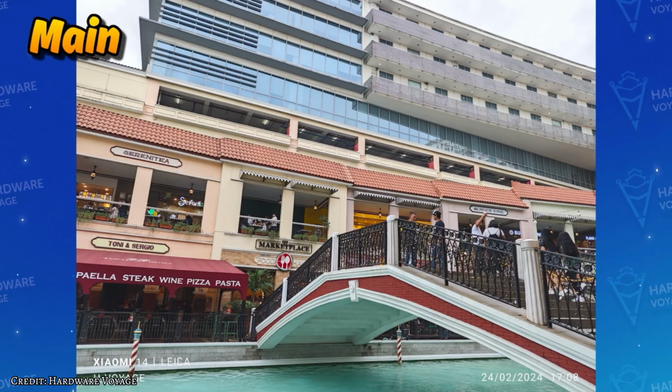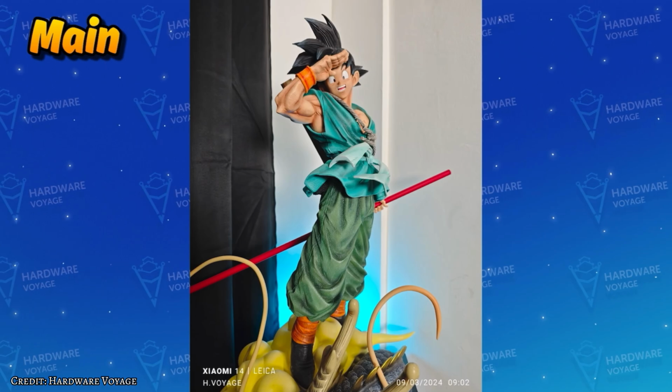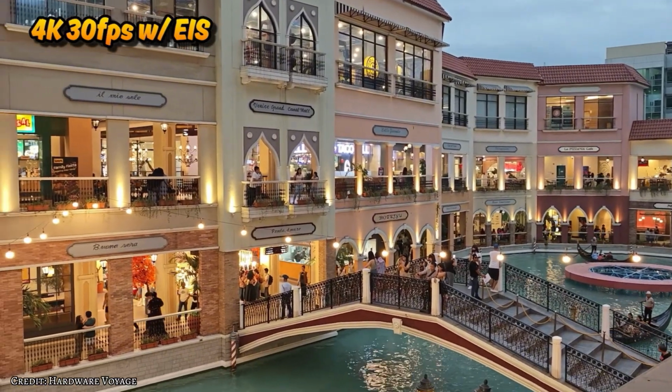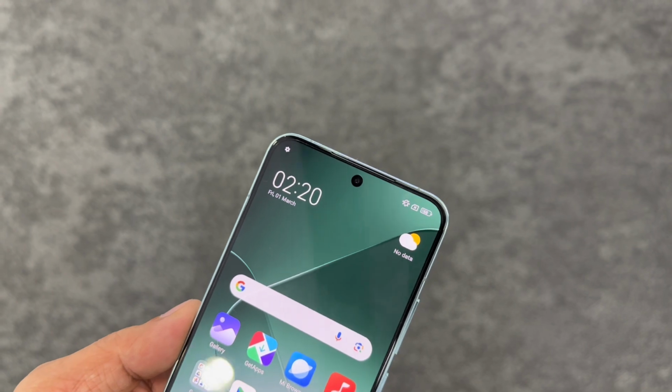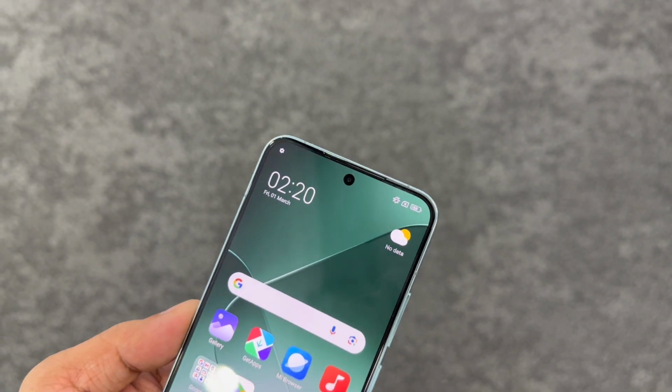In good lighting, the photos are stunning, with rich colors and sharp details. Low light performance is pretty good too, and it supports 8K video recording at 24 frames per second. The 32MP front-facing camera is great for selfies and video calls as well, and no complaints about it.